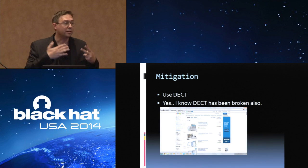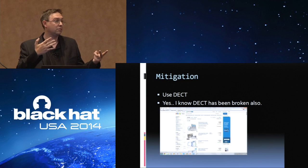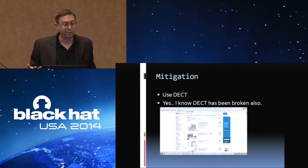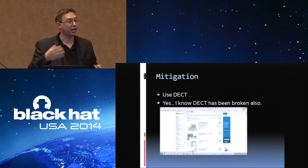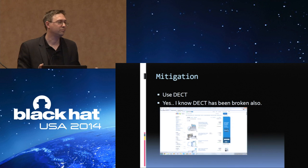So that's a pretty simple introduction to how you can use software-defined radio to listen to a radio station, and that radio station being an analog baby monitor. What can you do to mitigate against people listening from outside your house with a software-defined radio and an antenna? You can use digital baby monitors.